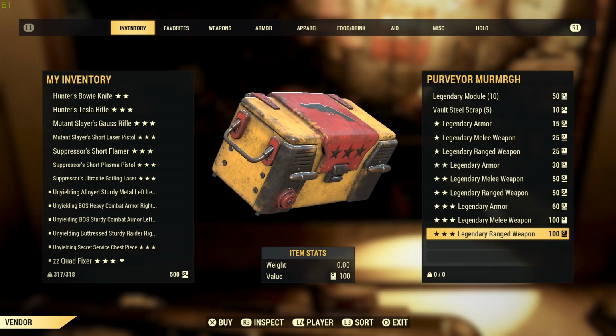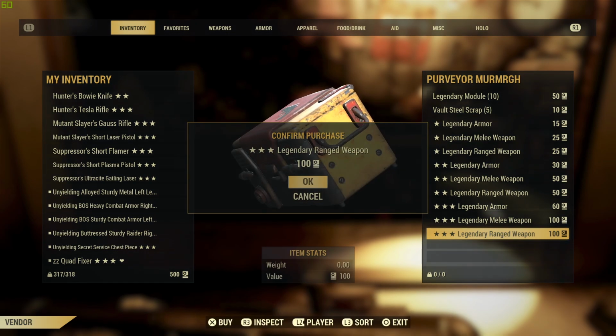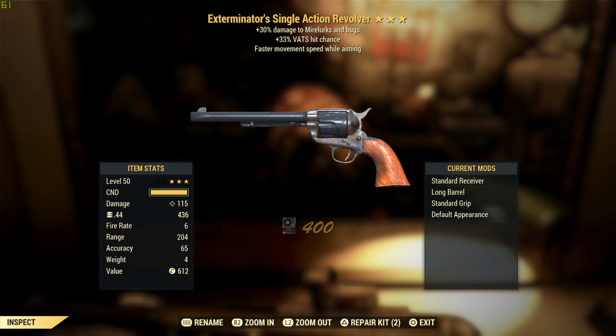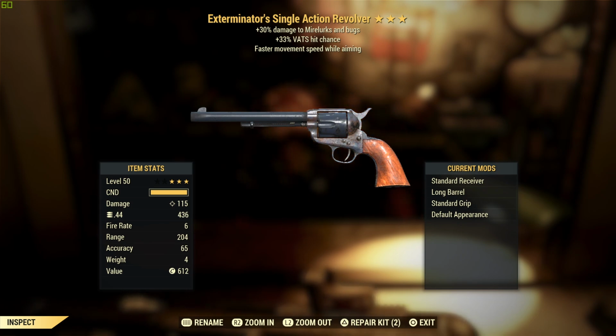That's us halfway on the first character. But we had a perfectly preserved pie, so we're still happy. Okay, we got an Exterminator's single action revolver, situational effect in doing plus 30% damage to Mirelurks and bugs. We get the good old plus 33% VATS hit chance, which is nice, and we get faster movement speed while aiming. Very similar to the laser pistol we had just then.